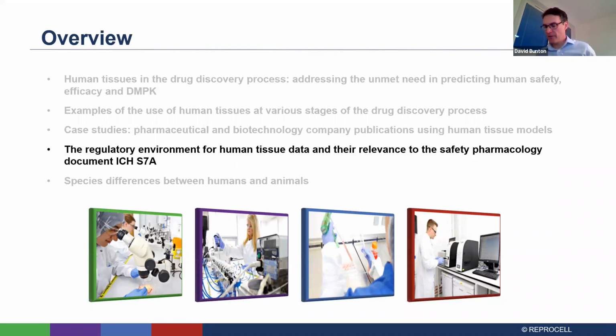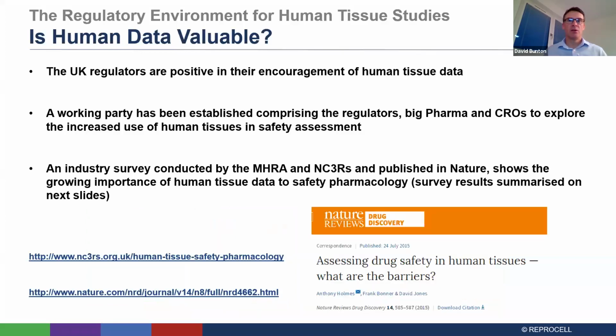So the other couple of areas that I'd like to focus on in the rest of the time before the Q&A are around the regulatory environment and then species differences. The regulatory environment is a really fascinating topic because there's been quite a bit of work done in the UK, led by NC3Rs and MHRA. There's a publication in Nature Reviews Drug Discovery of some of the work done by a working party that was established by NC3Rs and MHRA a few years ago, which involved pharma, CROs, and others in academia working in this field. It was really to try and understand what the barriers are.